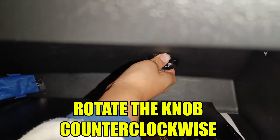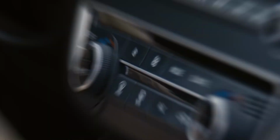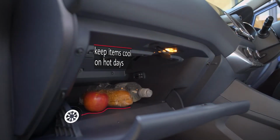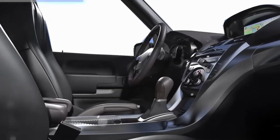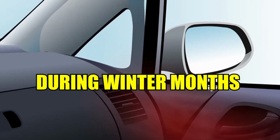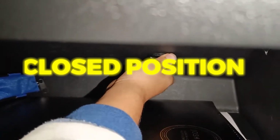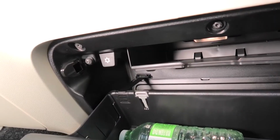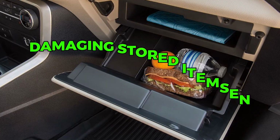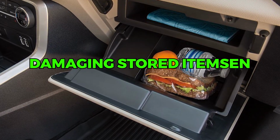Rotate the knob counterclockwise to the open position, and then run your AC with a cool temperature setting and keep the compartment closed. Cold air will now be directed into the storage area, while the rest of the cabin stays comfortable. During winter months, when the cabin heater is running, be sure to twist the dial back to the closed position to prevent 120 degrees Fahrenheit heated air from filling the compartment and damaging stored items.